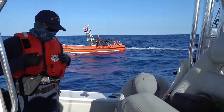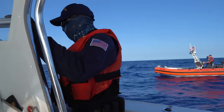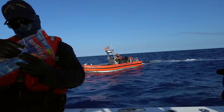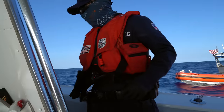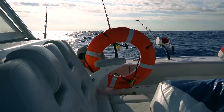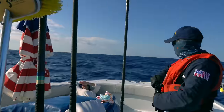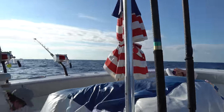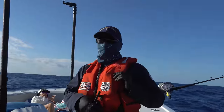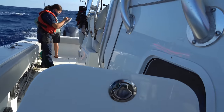Big skipjack there. Oh, here's the hook. They're doing a safety check out here, you guys, making sure we're all safe. A little choppy seas, but they got all right. And the horn.